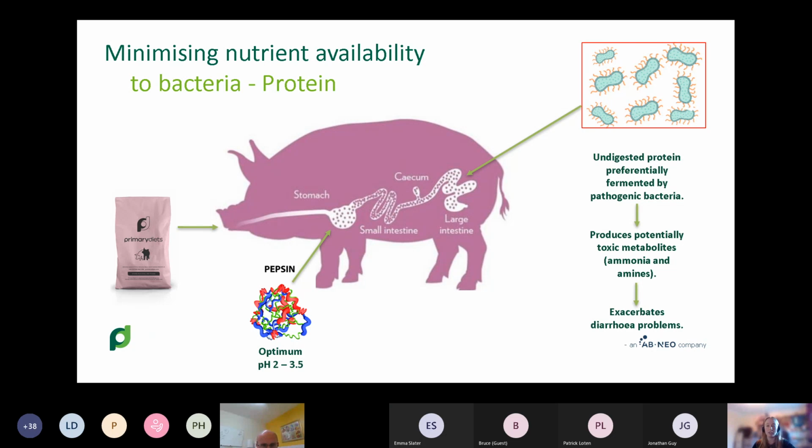So what that means is that protein digestion in the piglet isn't as good as it could be, and we get undigested protein reaching the hindgut. That undigested protein is then fermented by pathogenic bacteria, and it produces a variety of compounds that will really exacerbate post-weaning diarrhea. So one of the main things that we can do as nutritionists is try to reduce the crude protein level of our diet, so that we're reducing the amount of protein ending up in the hindgut that bacteria such as E. coli can ferment.